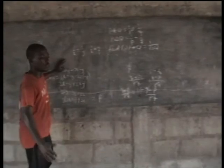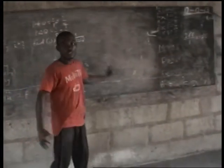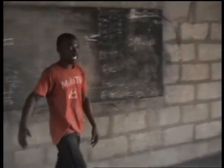So we use this room as KG2. Now we can go to the other room for what we have done so far.